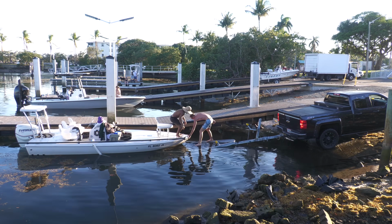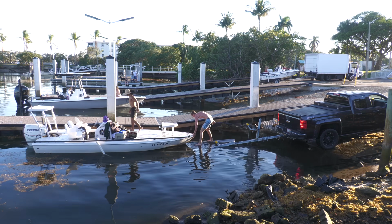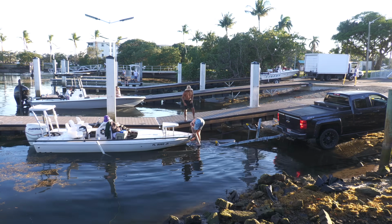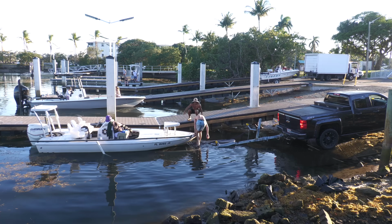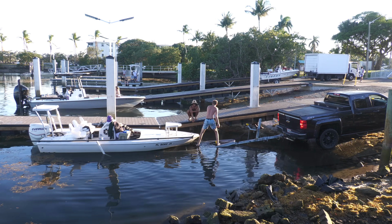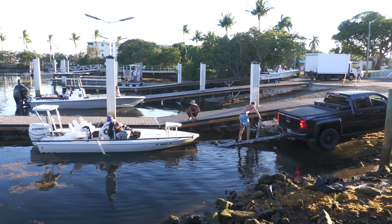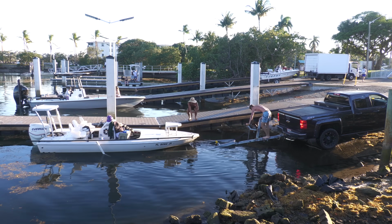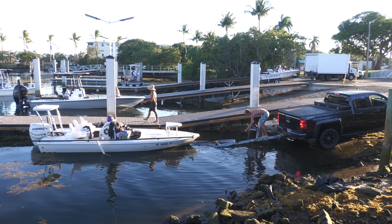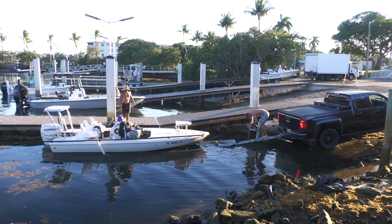So boat's backing off. His buddy comes back in. This definitely seems like the difficult way to do it. His buddy almost takes a stumble on the boat. And we're just climbing all over the trailer, afraid to get in the water for some reason as well. So there we go, gonna start cranking her up.